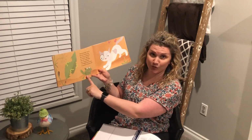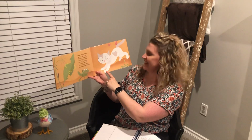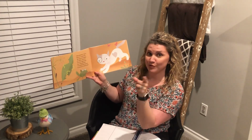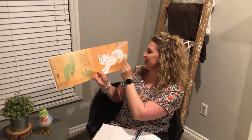So he has stopped growing. But will Oscar get bigger? Yes, he'll continue to grow from a kitten to a cat. How about you? Are you guys done growing? No, you'll continue to get bigger too.